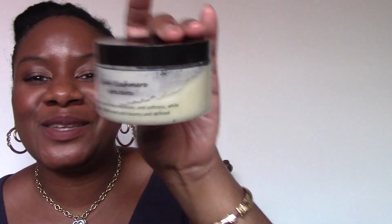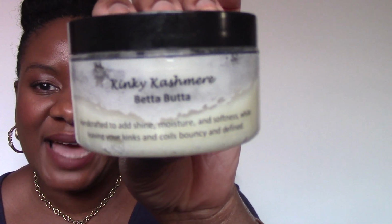So why did I say oily like that? But anyway, I'm not going to be picking up the Kinky Kashmere Better Butter again. And you can use it on wet or dry hair as it states in the directions. And here's the ingredient list: water, flaxseed, olive oil, coconut oil, lemongrass, rosemary, essential oils, and shea butter. All right, so it's a nice list. Just, you know, wasn't amazing for me. Now we're going to do some style.